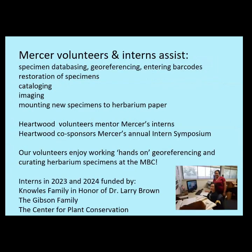So we have lots of work for volunteers and interns, assisting with databasing, georeferencing, entering the barcodes on our herbarium specimens, cataloging them, mounting new specimens. Heartwood volunteer mentors mentor our interns for us. So we're really excited when we have our volunteers out there working with our interns.